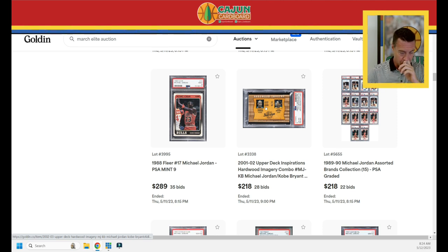So it's a piece of the actual NBA floor of the Delta Center, which I think is where the Jazz play, if I'm not mistaken, that both Jordan and Kobe played on. So it's the actual floor that both of them played on. Again, you could probably make a million pieces of floors that both of those guys played on, but this is from 2001. It's Jordan, it's Kobe. It's a pretty cool piece in my opinion.